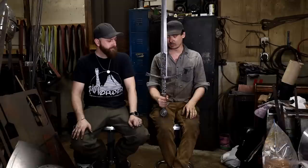cutting performance. Although the shape of this blade is also very, very well designed for thrusting because of the long ricasso right here, like that. However, this is not a combat piece because of the amount of work in it. It's primarily a concept art piece that I'm submitting for blade competition. So let's see who wins.